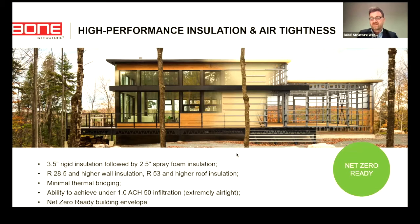So with the standard details of a bone structure home and the way it's assembled, we're already going to guarantee that you're going to have great blower door testing results. And we do mandatory blower door tests on our homes just to say, again, we want to make sure your expectations from what we tell you at the beginning are still going to be standing at the end of your project, and you're going to be happy with this result, knowing that you have a high performance home.